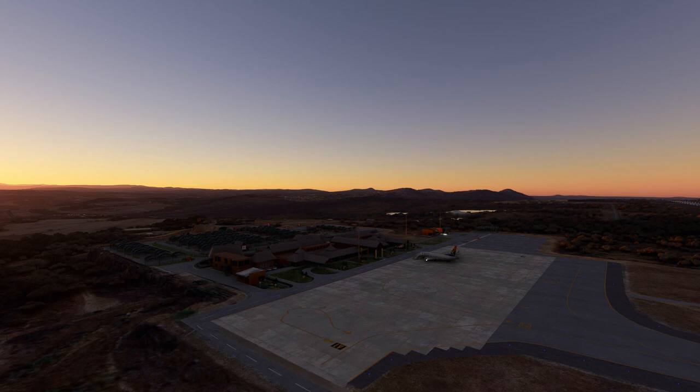So that's the history and the runways. Let's bring the daylight back up again and let's just go and have a little tour of this airport and see what we think.